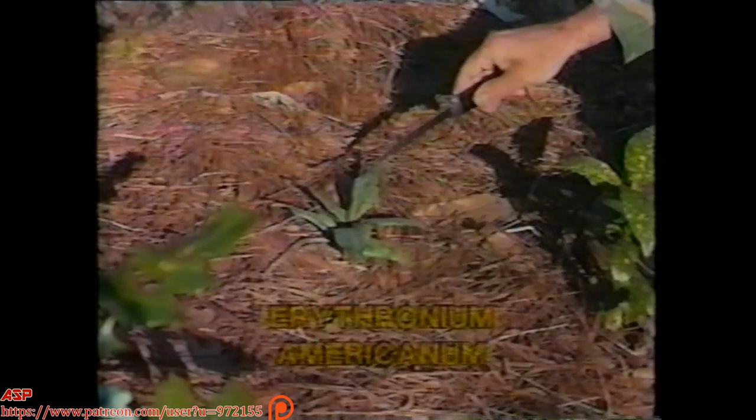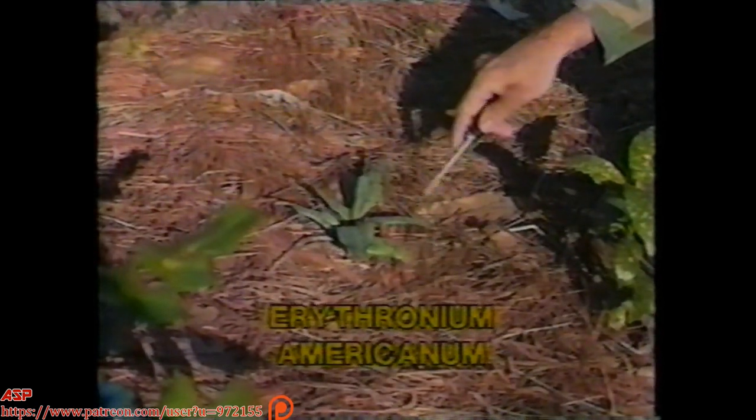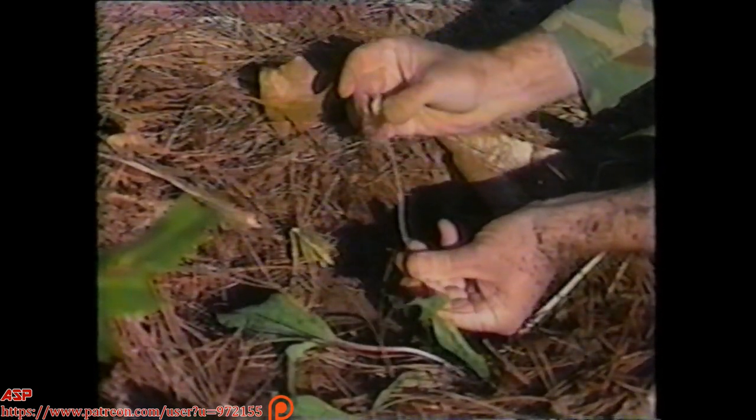The dogtooth violet or trout lily is a spring flowering plant that lives in coniferous and hardwood forest in shady areas and often near water. The edible parts of this plant are the leaves and the bulbs. You can recognize it early by its yellow, bell-shaped flowers. It is actually a lily and not a violet.